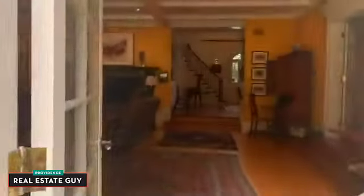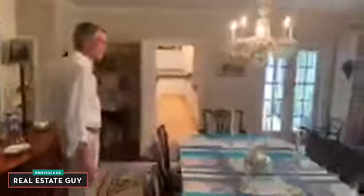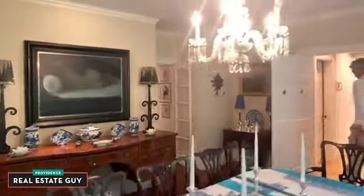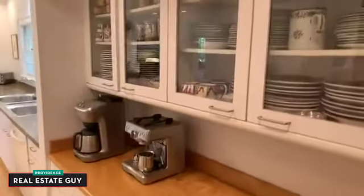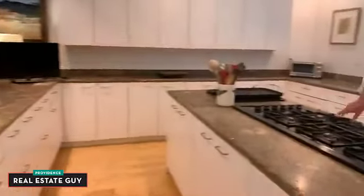Step back into the living room. Here we have the formal dining room. The bank of windows, views to the garden. Storage. And this amazing chef's kitchen, which opens to a family room. All top of the line appliances, stone cabinetry, countertops.